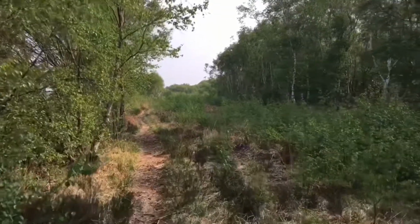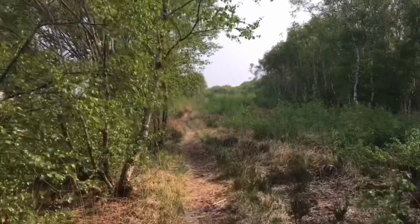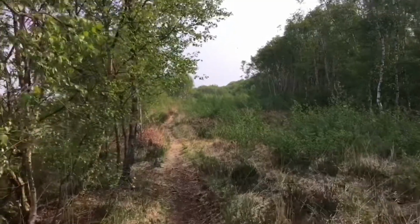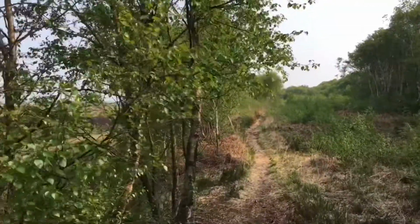Night's now falling and I need to head back. It gets very slippery in places, especially the path on the west side. But there you go, Little Woolden Moss.